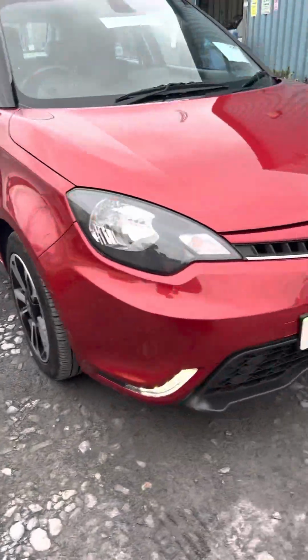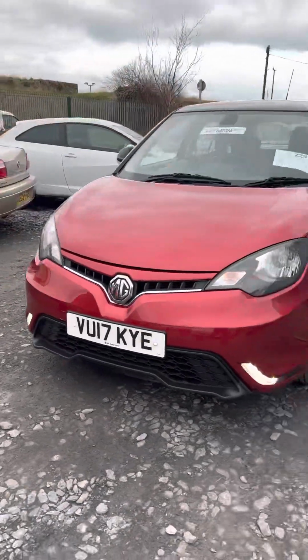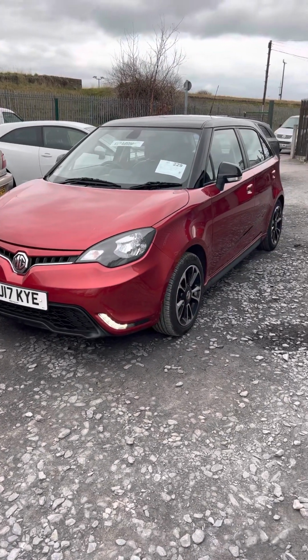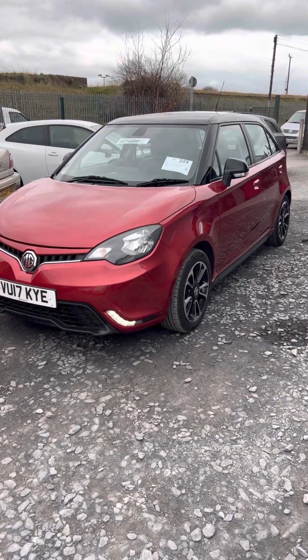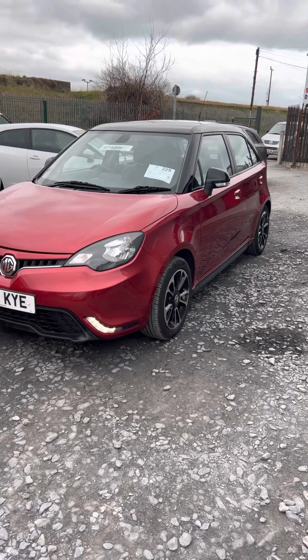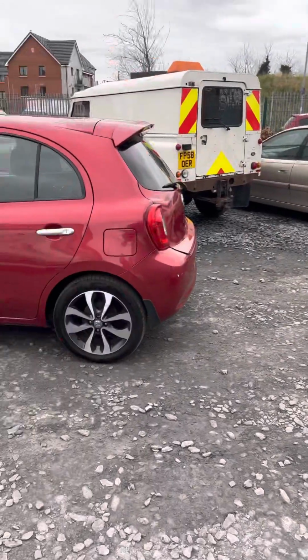So yeah, look at that. Isn't that smart? It's a smart looking car. Really nice. I think that's about £5,000. That's all we're going to ask for that. 2017. Really smart, really well spec'd. You get free MOTs for life from us. And like I say, 12 months MOT with no advisories, full service. God, you can't go wrong.